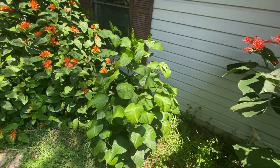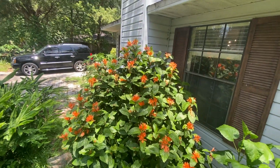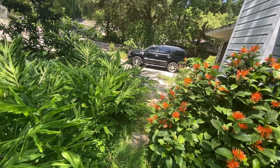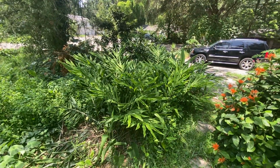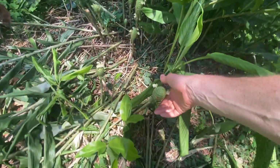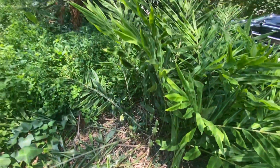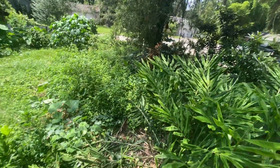This is a hibiscus. I like this tree a lot. These cool orange flowers. Another row here of pinecone ginger. Shampoo ginger. Smells so good, like ginger. And you just put it in your hair.